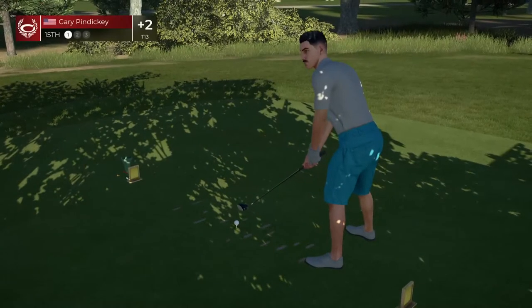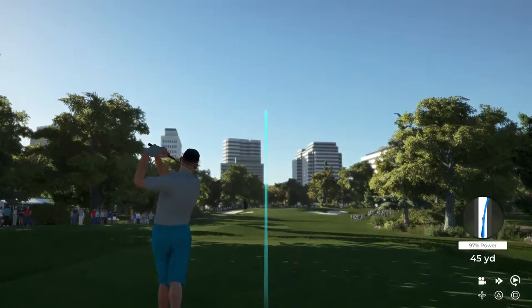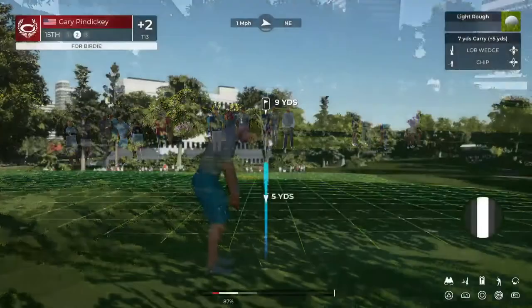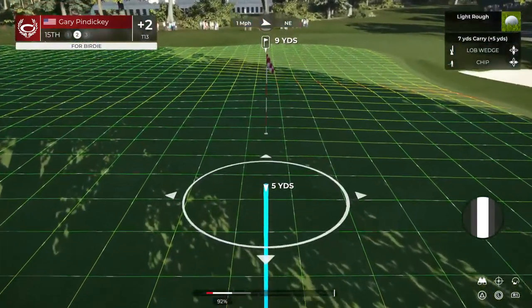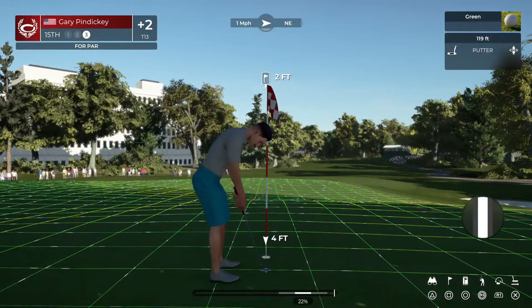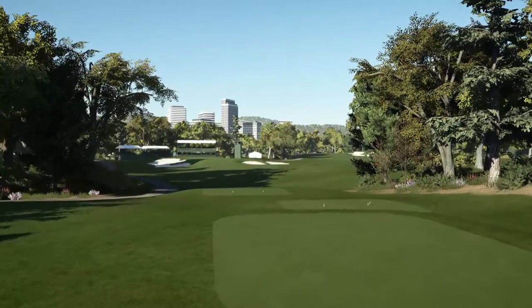We have a par three on this one. Looks like they've got the 5-wood. Didn't quite strike that as cleanly as they would have hoped. Airmailed the green with that approach. Well, that's an impressive little chip. Yes, very smooth tempo there on that chip. And as the putt drops, two over, heading down the stretch. Our current leader is enjoying a 2-stroke lead.